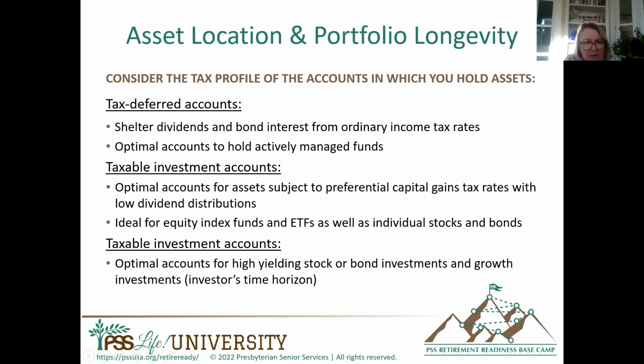So for non-taxable investment accounts, I have a typo here. This should be your non-taxable investment accounts. So for example, your Roth IRA is a great place to put your high-yielding stock or bond investments and growth investments. This is really a matter of how old you are and what your investment time horizon is. And that's true because if you have bond investments that are kicking off interest payments every month or every 6 months, and these are significant, and maybe you have either a high yielding stock or a dividend appreciation fund, these are very popular. Having them in a Roth IRA means that you're not going to pay income tax on those distributions.